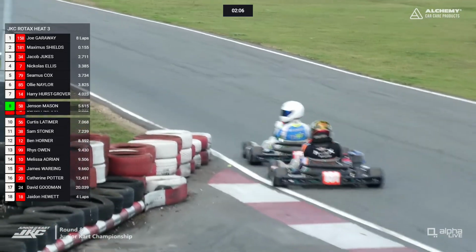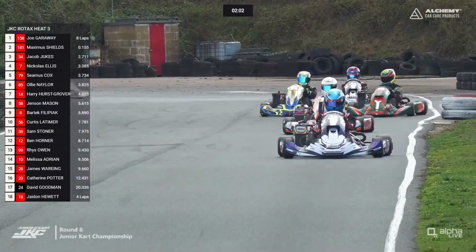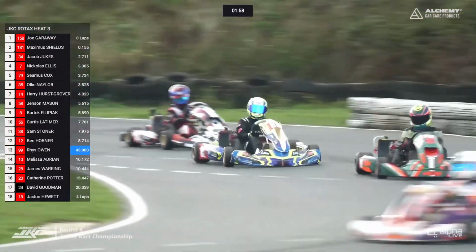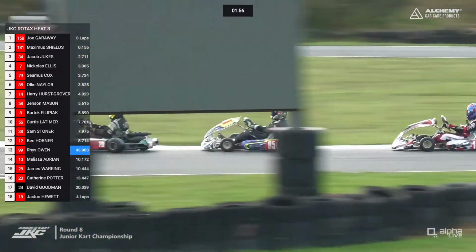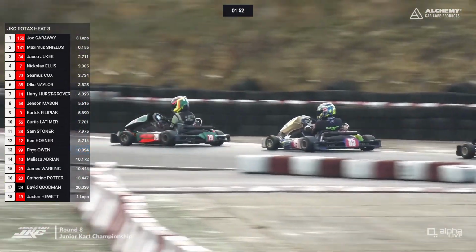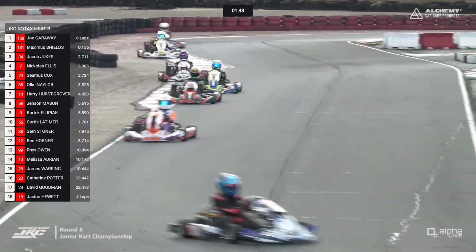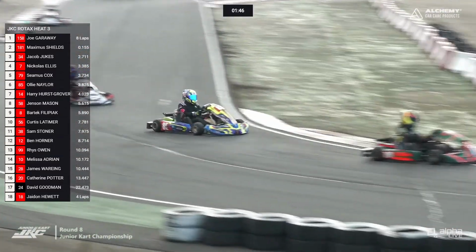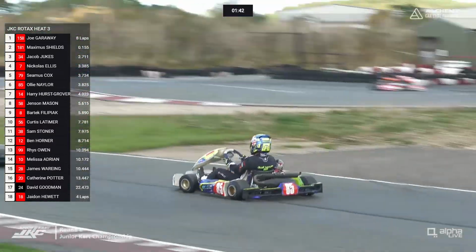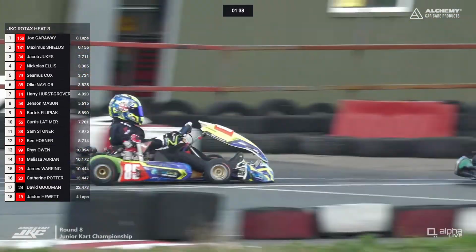The top 2 have a gap of 2.7 seconds back to everybody else, with Jacob Jukes, then Nicholas Ellis, Seamus Cox and Ollie Naylor battling it out as they head towards Shoemakers. That double apex right, Harry Hurst Grover as well, right behind them. 1 minute and 45 seconds remaining in this final heat before we head towards our Honda Cadet B final.